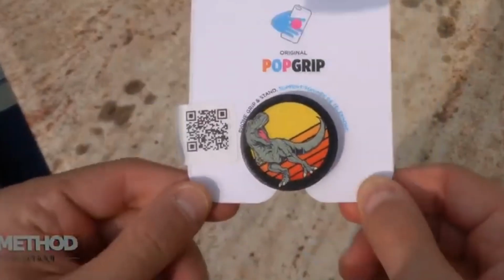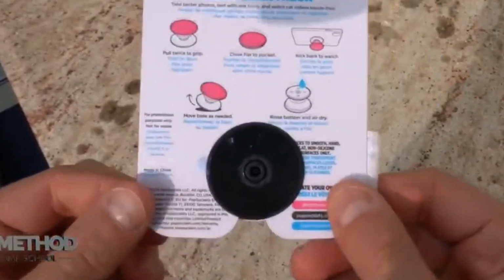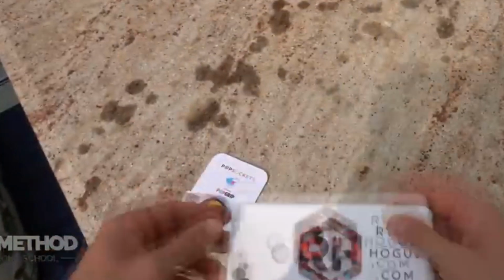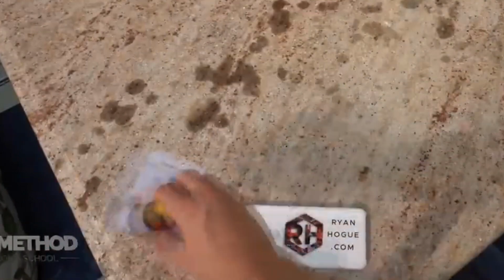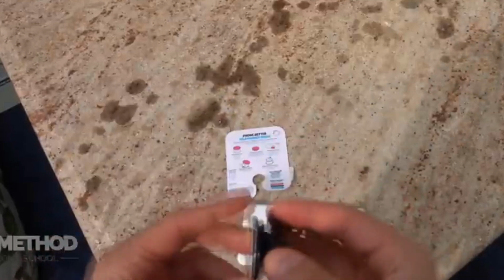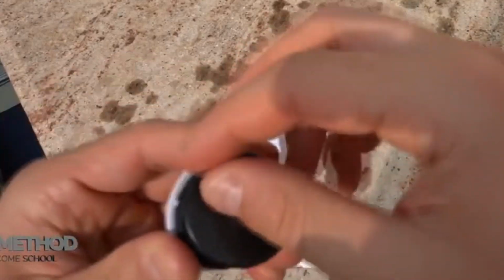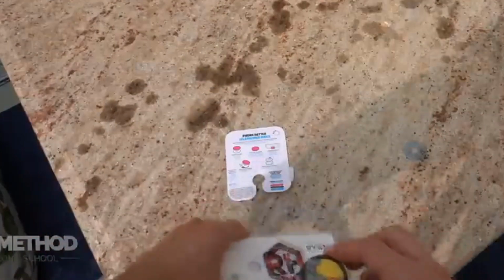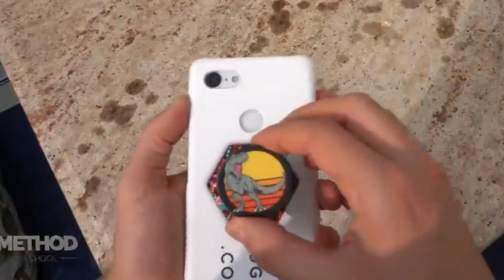I'm not gonna lie, I never used one prior to doing this demo, this review, but having done it now, I have to admit that I'm a believer. So I've got a Google Pixel 3 XL, and the phone case that I've got there is from my Gutenberg review, which you can find on my YouTube channel. But as you can see here, the PopSocket's easy to apply. You just pull off the film and then pop it to the back of your phone or phone case.